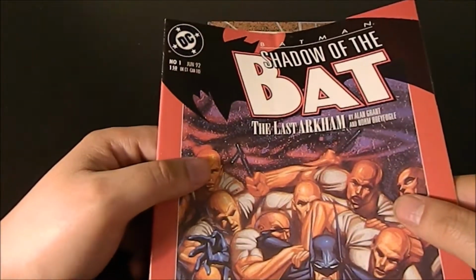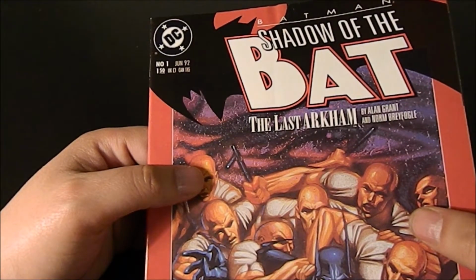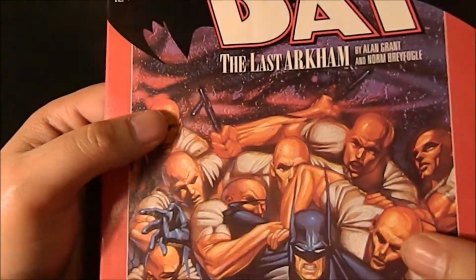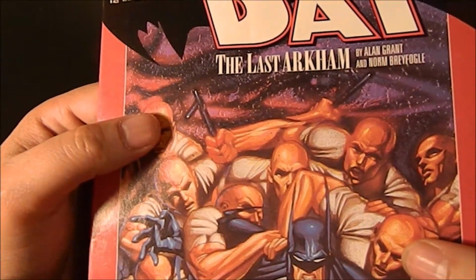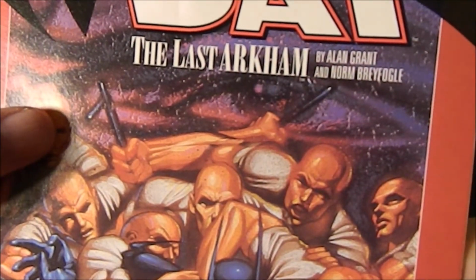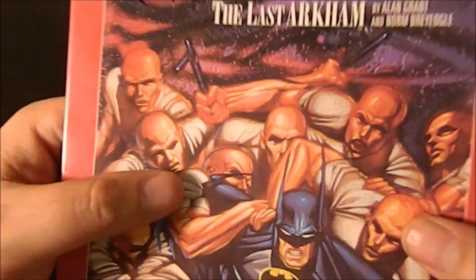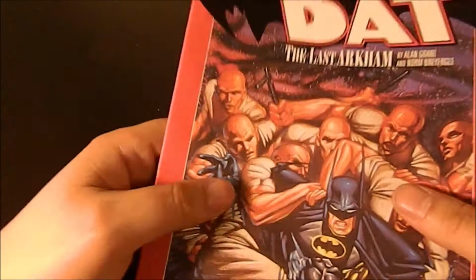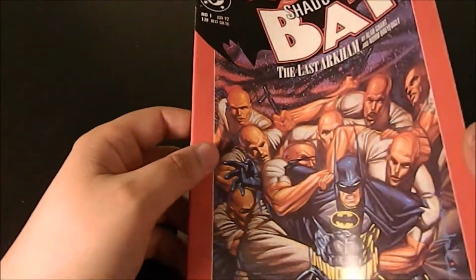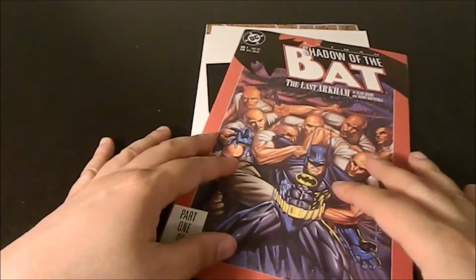And my comic this week is Shadow of the Batman. It's a miniseries out of Shadow of the Batman, and this is The Last Arkham by Alan Grant and, who was that? Norm Brayfogle. I don't know who that is, but he's only okay. Alan Grant was a pretty good writer. I like him, and this comic I honestly didn't know I had until a couple weeks ago.